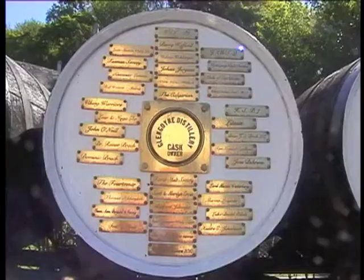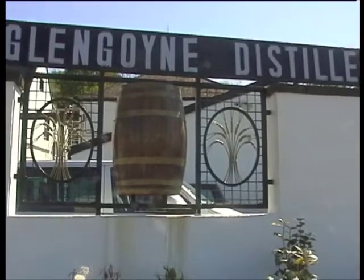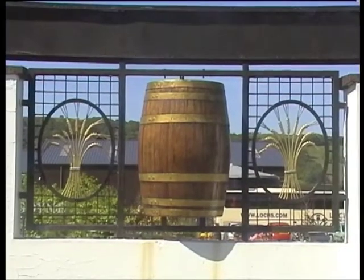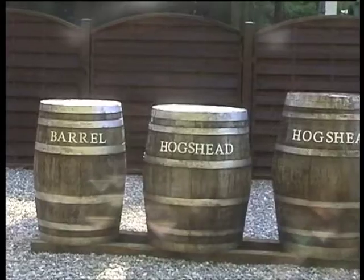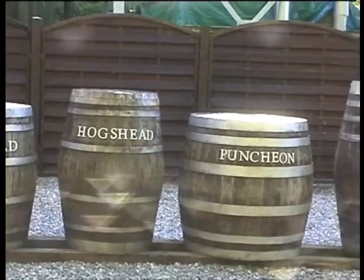How about having your own cask of whiskey, or at least sharing one with, for example, Linda Metzger, top right, and others like the Gentleman's Malt Club. Here at Glengoyne Distillery, you can have a closer look at the barrel, for example, hogshead or puncheon, that you prefer.